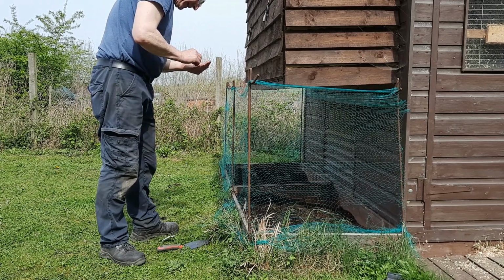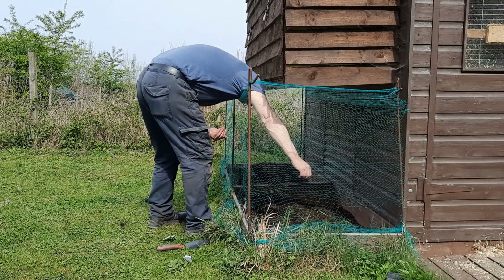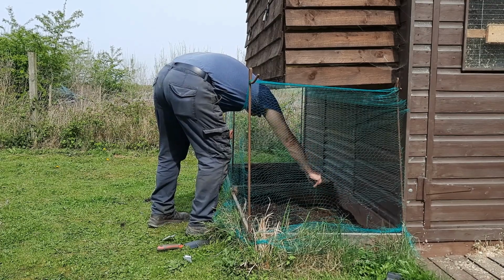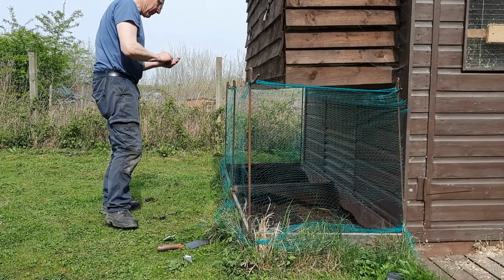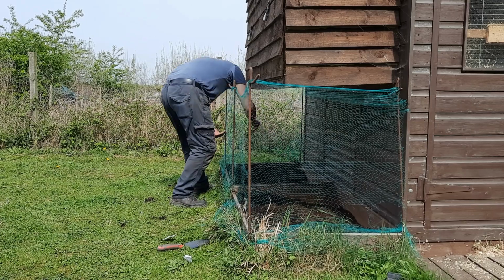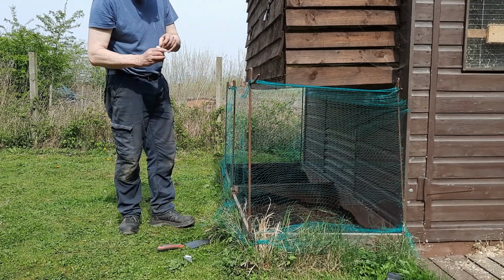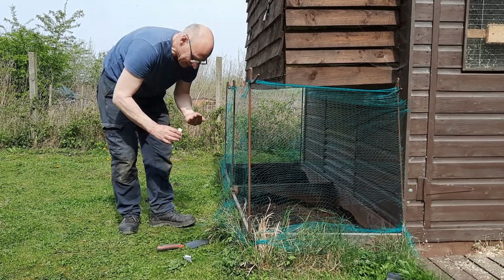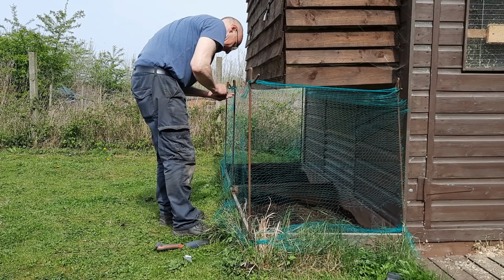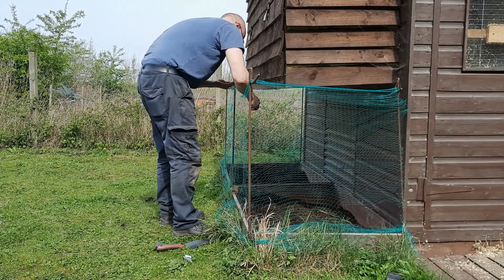Just doing a bit of planting in the chicken coop raised garden. It worked well last year. Planted a mixture of borage and lettuce. We'll see how that comes along. These lettuce seeds are so fine. You just have to sprinkle and hope. It worked well last year, so fingers crossed we'll get similar results this year.